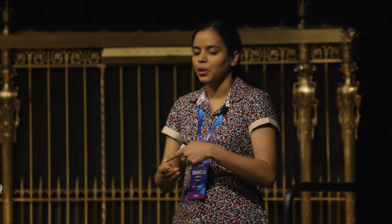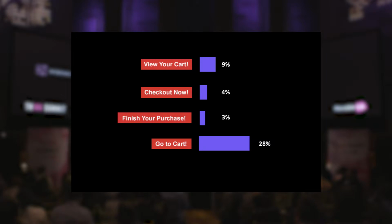So because it was a smaller audience, because we're doing it over a long period of time, we were able to sort of get away with that exclamation point in the CTA. And what we found interesting was that when we placed the view your cart, check out now, finish your purchase, go to cart with the exclamation point next to the play button, the exclamation point won all the time.